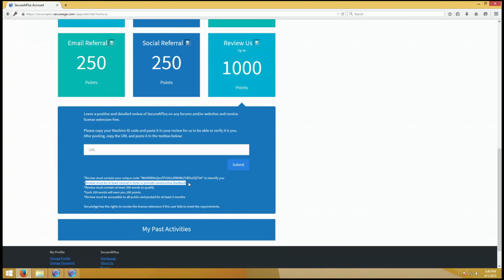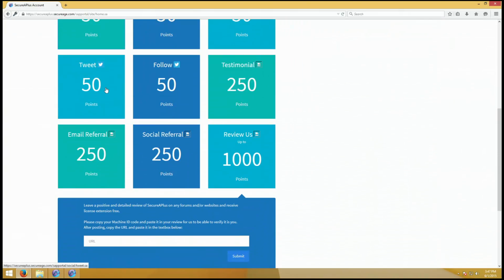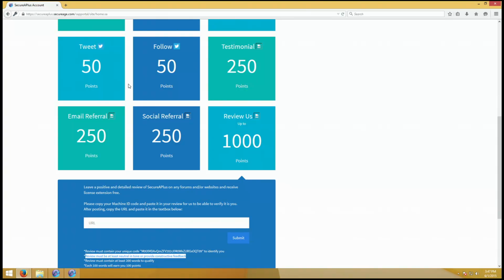I mean, I wanted to give SecureAPlus and SecureAge credit because not everybody's going to trust new software, especially security software. You gotta think about 7-8 years ago, Malwarebytes, not many people trusted Malwarebytes anti-malware, and now they're this huge multi-million-dollar corporation. But I don't think they ever went around trying to sell their product along with trying to get referrals through spam, such as reviews, quote, social referrals.